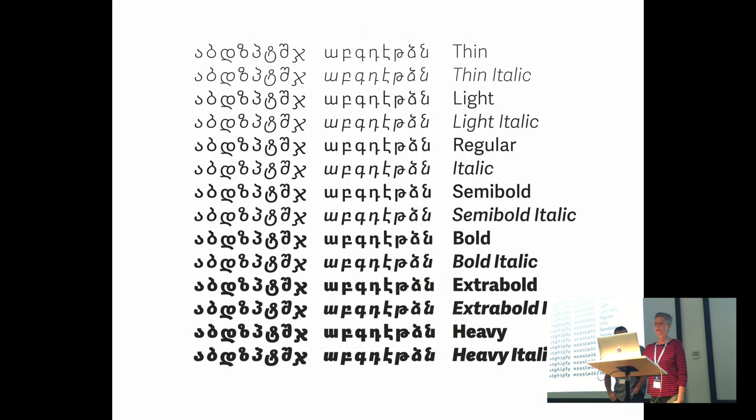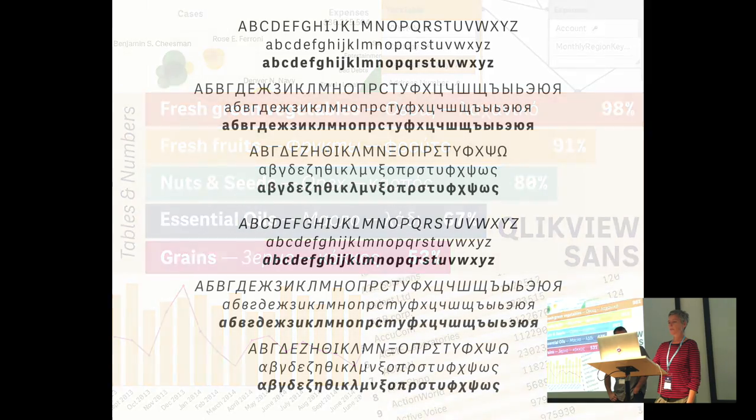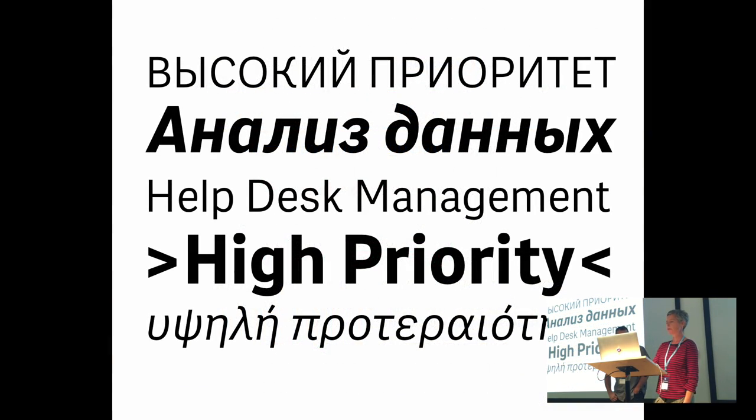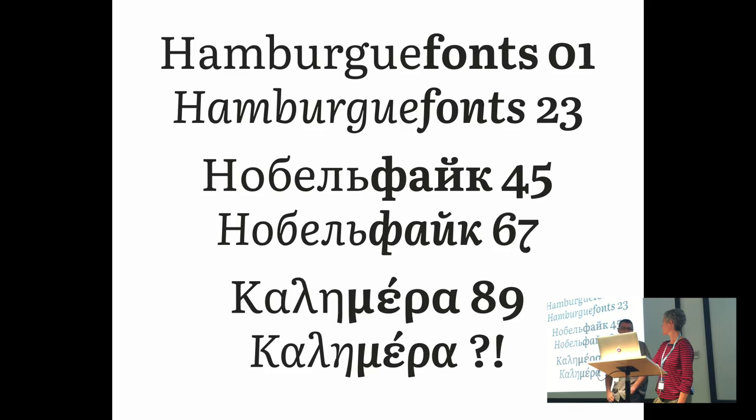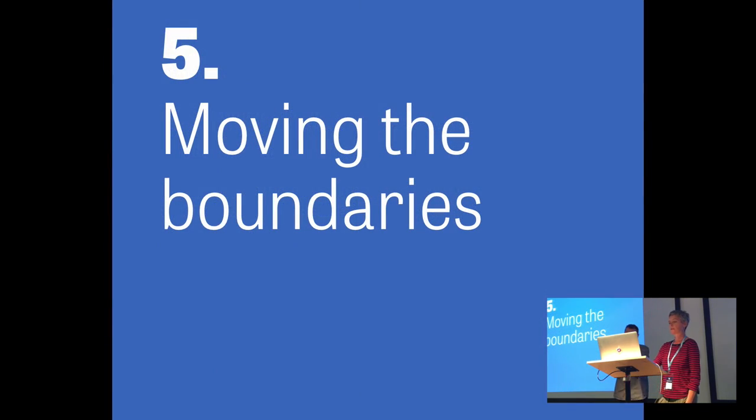Sometimes it is partially funded, so a client initiated the project, and we decided to continue. And then there are these other projects that are really custom-made, like this one here. So far, we only had Cyrillic and Greek happening. But we hope it's going to expand.